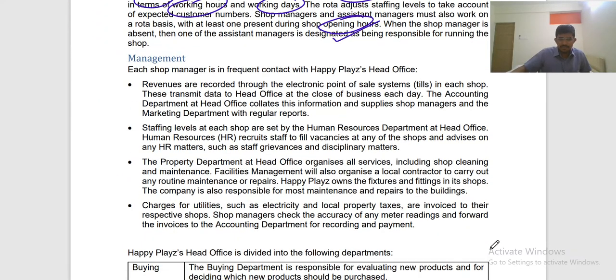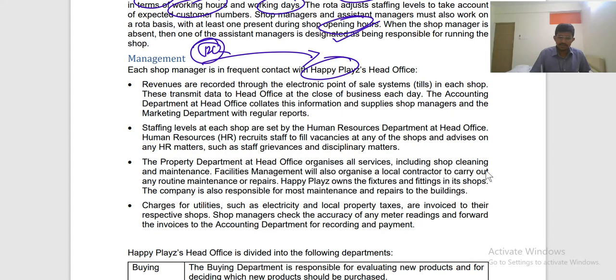Management. Now students, coming into the next one, management. Each shop manager is in frequent contact with Happy Place head office. So get the understanding, each shop manager is in frequent contact with Happy Place head office. So the thing is, there is contact, although it is decentralized. So they have an idea what is happening. Revenues are recorded through the electronic point of sales system, that is the till, in each shop.